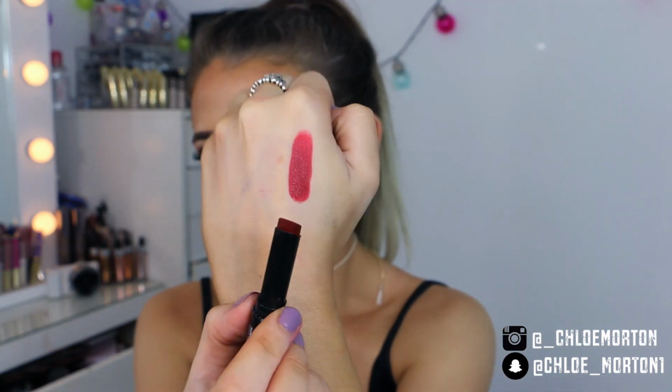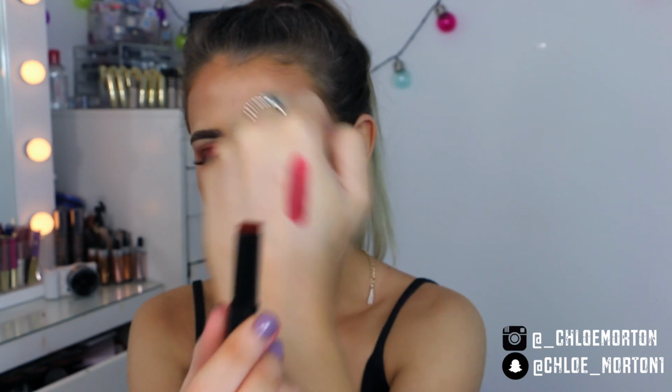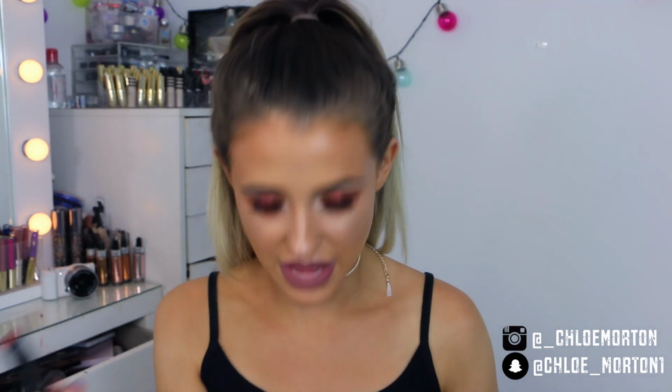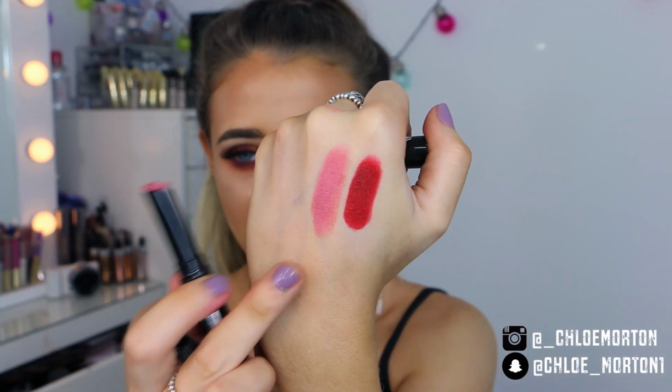This is a really warm orangey red kind of colour, and these are so pigmented as well, and they feel so creamy. So I'm so excited to try these out. I haven't actually tried them on my lips yet, but I have swatched them. And then I have this one in Perspective, which is a really nice mauve nude colour. I love colours like this. That's a wee swatch of that one right there.